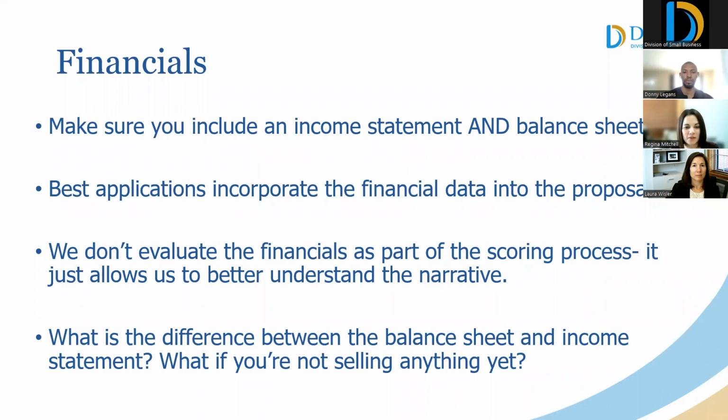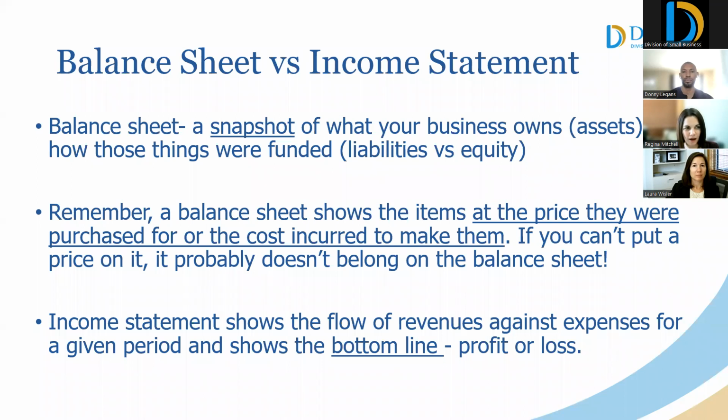And now we can talk a little bit about the difference between a balance sheet and an income statement. So a balance sheet is a snapshot of what your business owns, so the assets, and how they were funded, so liabilities and equity. Also want to stress that the balance sheet should balance. We tend to come across that problem a lot too. So your assets should equal the same amount as your liabilities and equity. So before you submit it, make sure you look at it and make sure those numbers are the same. And then just as a reminder, if you can't put a price on it, then it probably doesn't belong on the balance sheet. And then the income statement is the revenues and the expenses for a given period. So that's going to show your bottom line, which is your profit or loss. And again, your business might not be making a profit yet. That's okay. Just remember to be as detailed as you can in the financials and in the narrative.